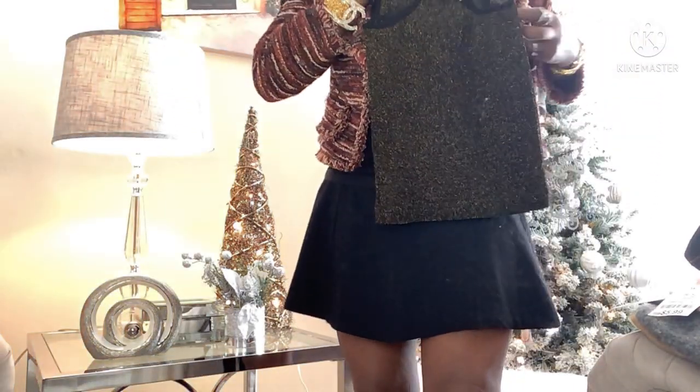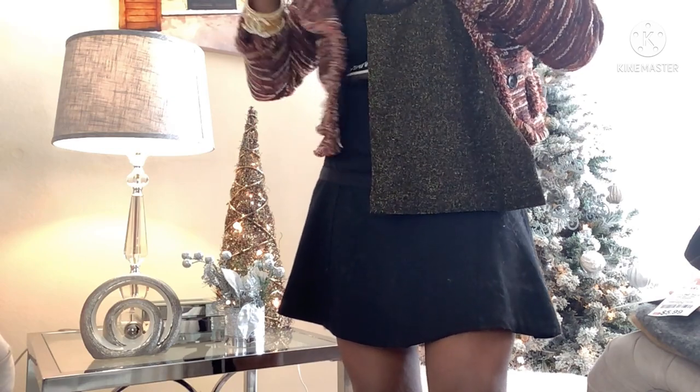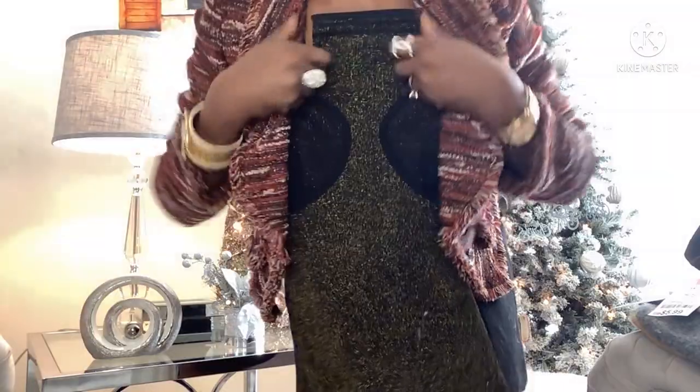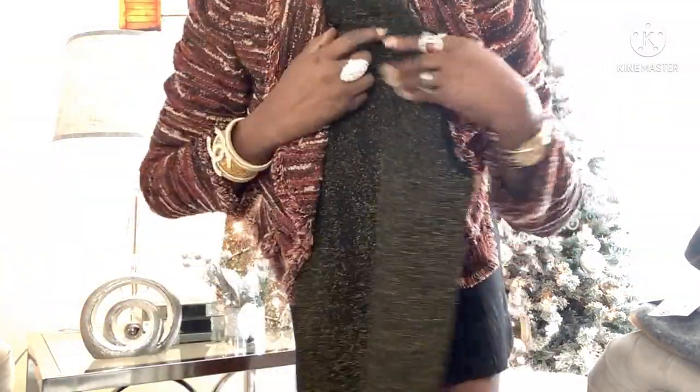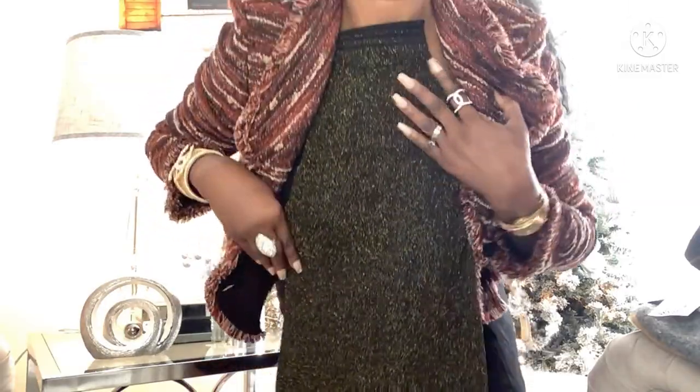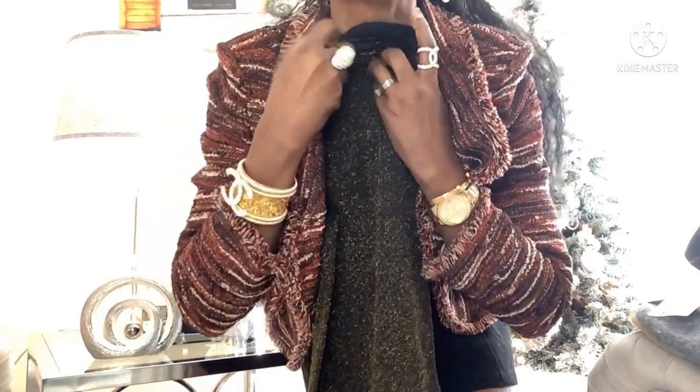You can wear it this way, which to me, I think is a little bit more dressy and sexy. Yeah, I like it this way. If you want to be modest, let's just say I was going to church and I have a jacket that's not totally closed, then I can wear it like this.